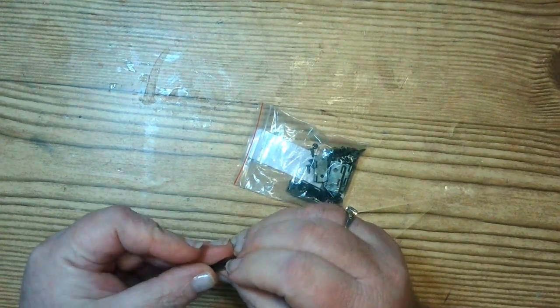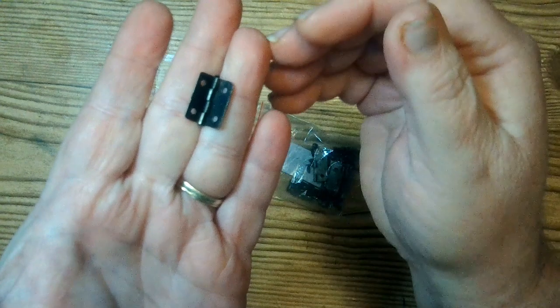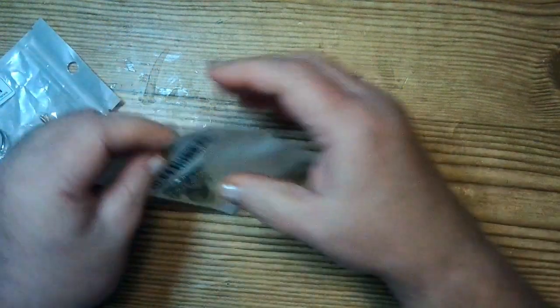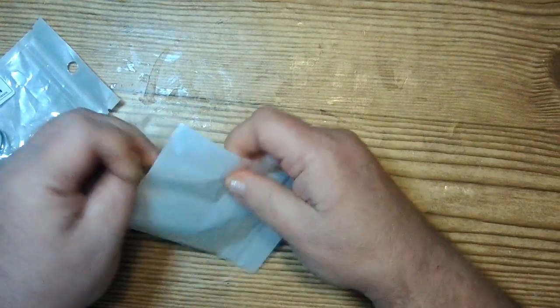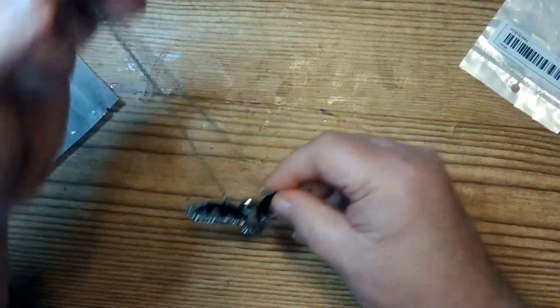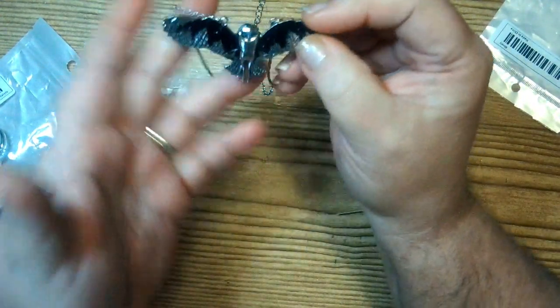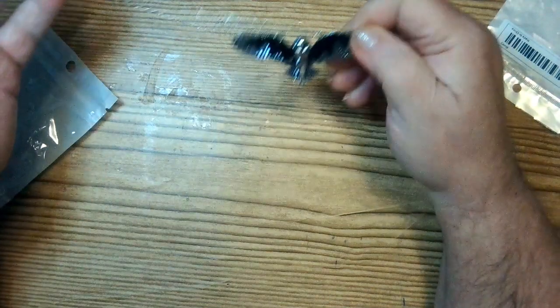Let me open one up and show you a little closer. Here we go. Just little hinges, nothing significant. Okay, there's that. And I found this, and I love owls. And I have stuffed animal owls in my room. Different people have sent me owl things. But isn't that pretty? In full flight. I love that.